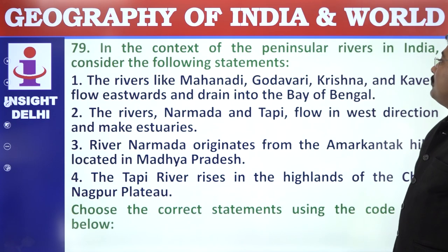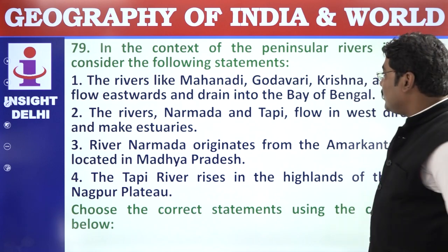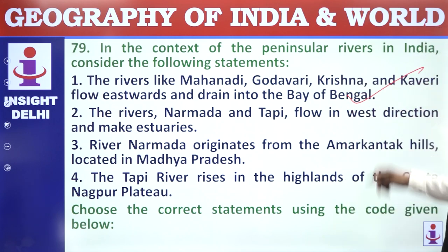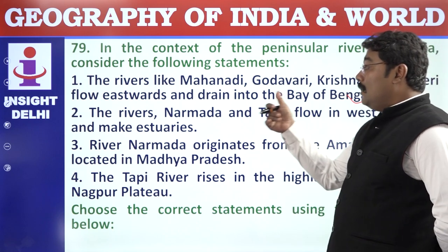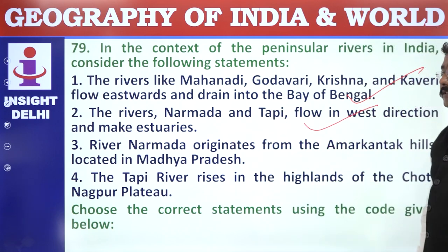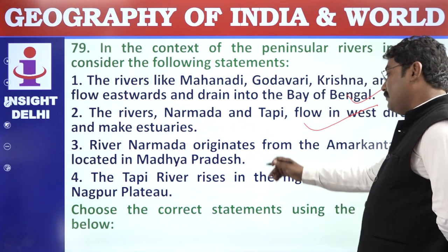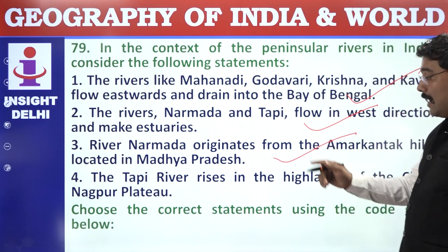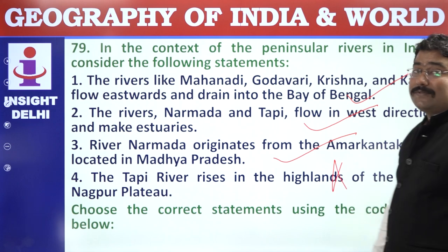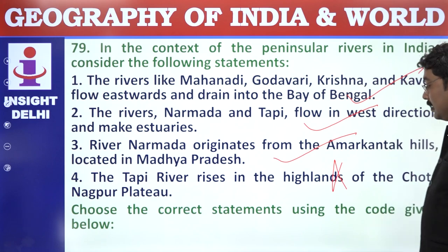In the context of the peninsular rivers in India, consider the following statements. Rivers like Mahanadi, Godavari, Krishna and Kaveri flow eastward and drain into the Bay of Bengal. Yes, it's right. Rivers Narmada and Tapi flow in the west direction and make estuaries. Yes, it's right. River Narmada originates from the Amarkantak Hills located in Madhya Pradesh. Yes. Tapi River rises in the highlands of Chotanagpur Plateau. No. It rises from the Satpura Range, Multai Hills. So only 1, 2 and 3 are correct.